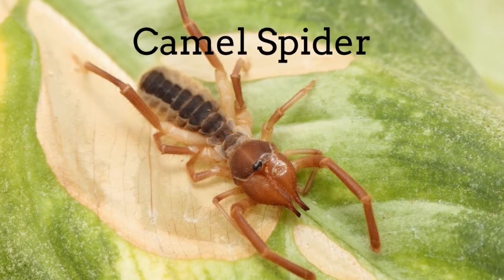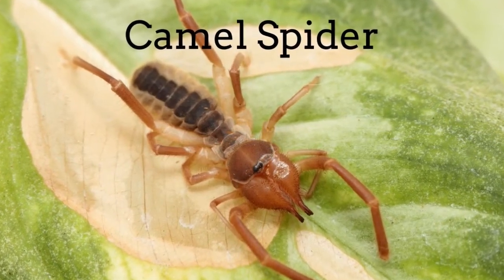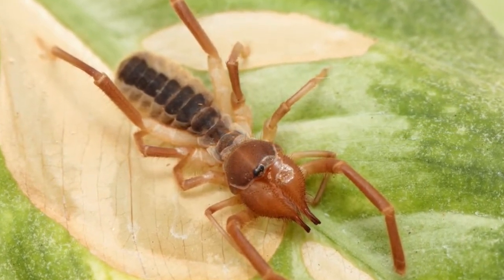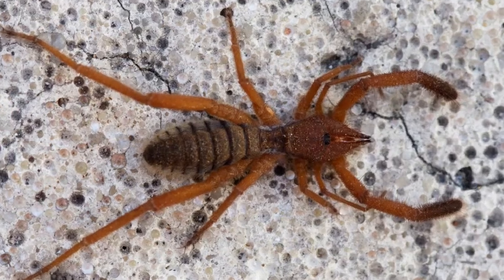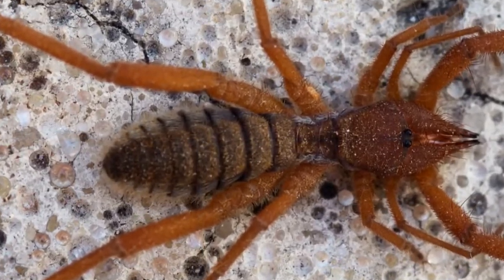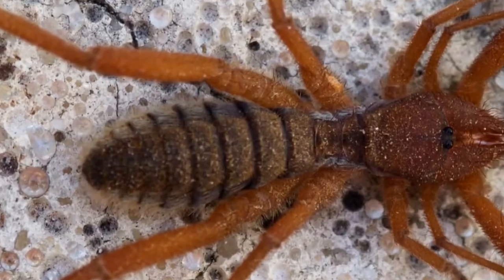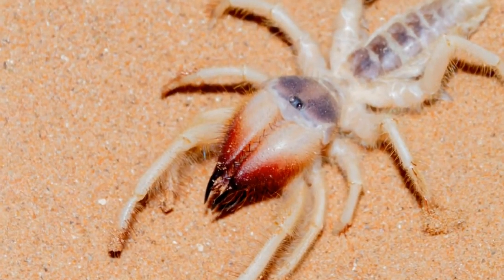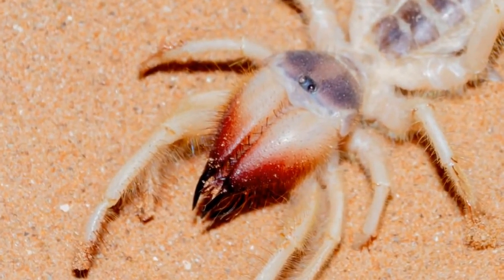This is a Solifugae arachnid, commonly called a camel spider. It is not a camel, however, nor a true spider. Unlike spiders, camel spiders do not have a clearly segmented abdomen, and cannot spin webs. Perhaps the most distinctive feature of the camel spider is their powerful teeth-lined pincher.